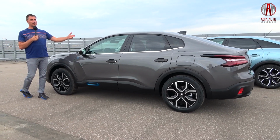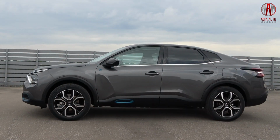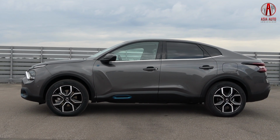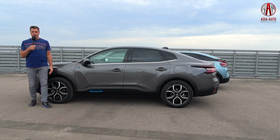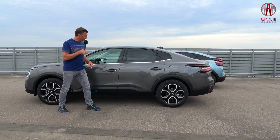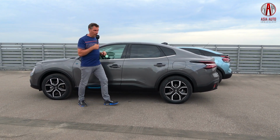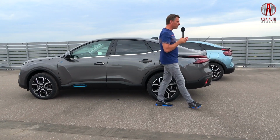The C4X measures 4 meters and 60 in length. That means it's 24 centimeters longer than the C4. The wheelbase is the same with 2 meters and 67 centimeters. The doors, you can see, are the same. It's got a height of 1 meter and 53 centimeters. That's also identical. So where's the difference?